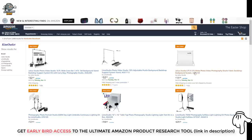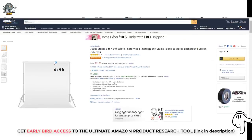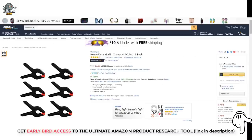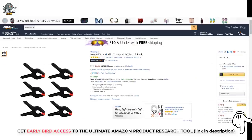So maybe we want to go to this background studio, and I think these clips are better to sell on Amazon because they're smaller. This is enormous, so larger physical products are problematic because of shipping fees and because of storage fees. If you have a huge product like this, it's 9 feet, so you're like shipping basketball players to an Amazon warehouse, and Amazon doesn't like that so much. They limit the amount of inventory that you can have in an Amazon FBA warehouse at one time, so it's not ideal.